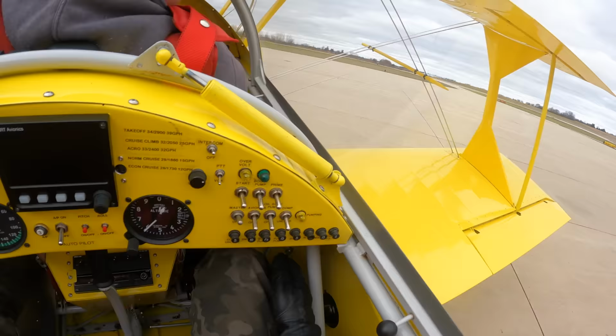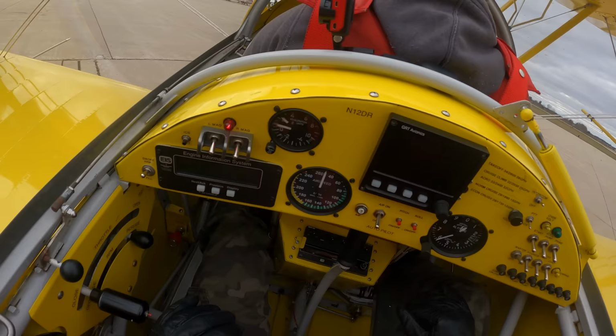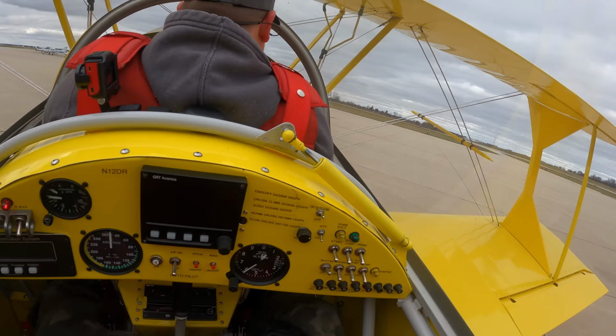Mixture full rich. Throttle, put it at like the E. Yep, it's there. And then go ahead and turn the avionics on. Avionics on. Cool. Yeah, you hear me okay? Yep, gotcha. All right. Okay, so now you're gonna prime it.